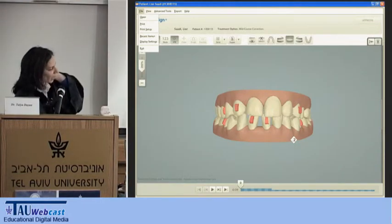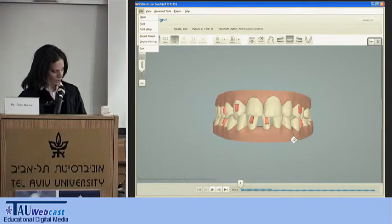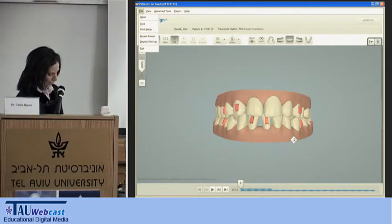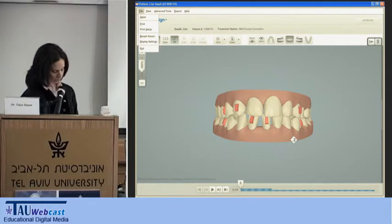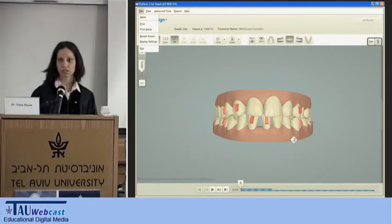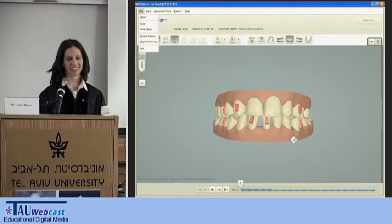This is a screen capture of the internet program of Invisalign that we work with, with the patient's chosen treatment plan. Usually with Invisalign, the total number of aligners and length of treatment is specific to each individual patient, and it depends on the complexity of the treatment and tooth movement that is required. Here, the treatment is complex for Invisalign.